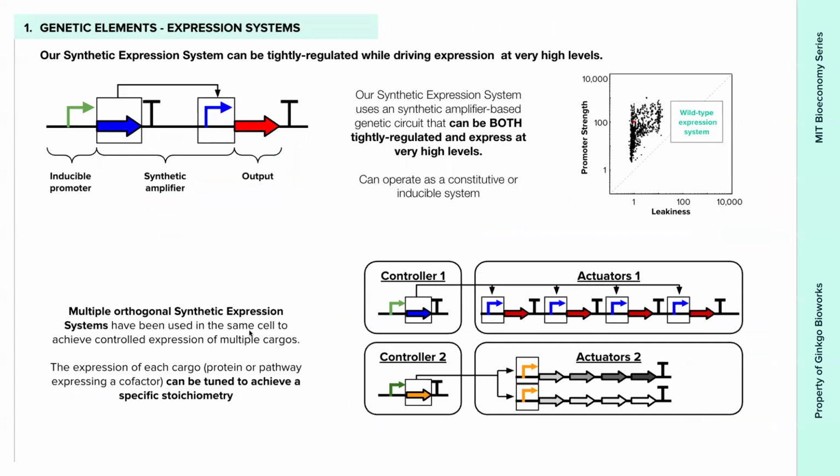I won't stay with the pathway logic for long, but just to say that with the scale that we're able to offer in arrayed screening, we've been able to characterize a vast set of combinatorial regulatory logic that lets us have both inducible and non-inducible control over gene expression across orders of magnitude in a non-leaky manner.